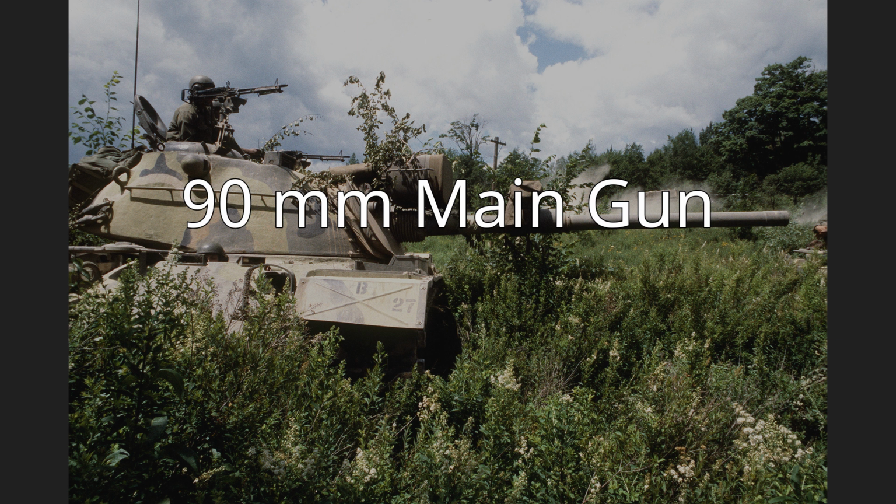Instead, it was decided to use an improved version of the 90 mm gun, the T139, for the M48 production tanks. It allowed for easier barrel changing and weighed less than the preceding M36/T119 gun. It was later standardized as the 90 mm gun M41 in February 1951.